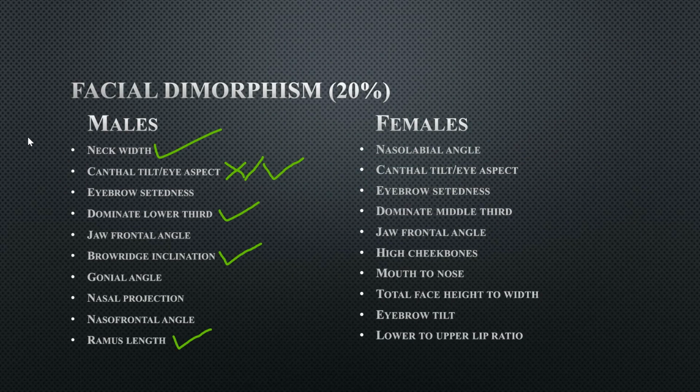His facial dimorphism, which is 20% of the overall facial assessment, and we're going by male since he is a male. So I gave him a check on neck width, so he does have an ideal neck width. His eye aspect ratio is good. His dominant lower third is good. His brow ridge inclination is perfect, and his ramus length is perfect as well. So he did score a 4.5 in facial dimorphism. That's where it came from.